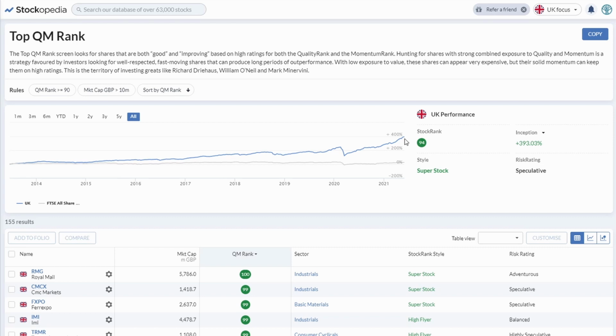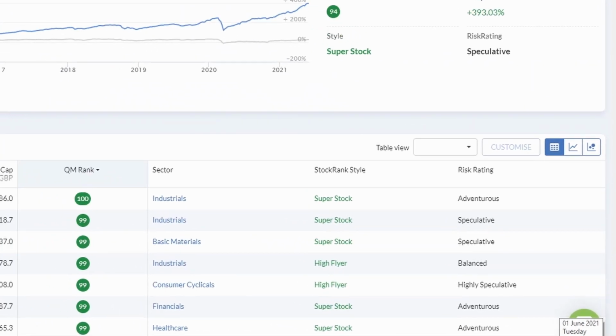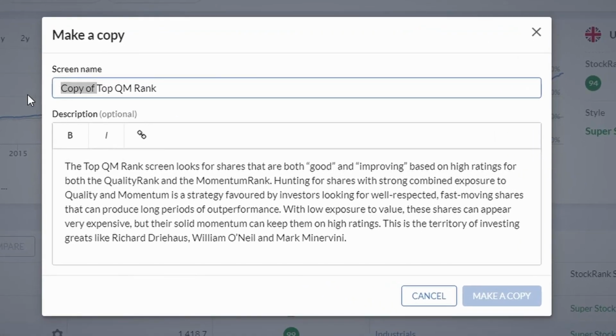So the starting point for the whole process is this area. Let's check the time. It's 12:35. So here we go. I'm going in. I'm going to copy this screen and I'm going to give it a name. And I'm going to call it UK top QM rank greater than 400 million.